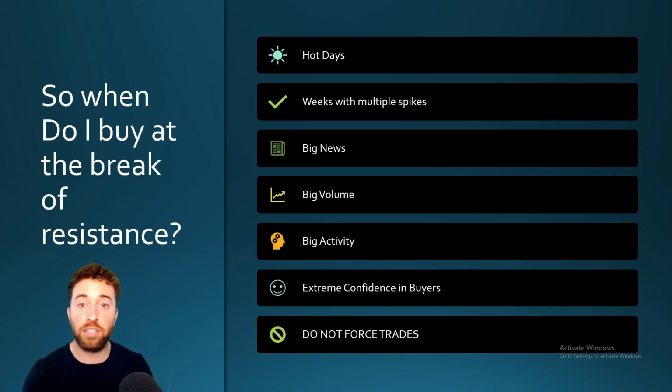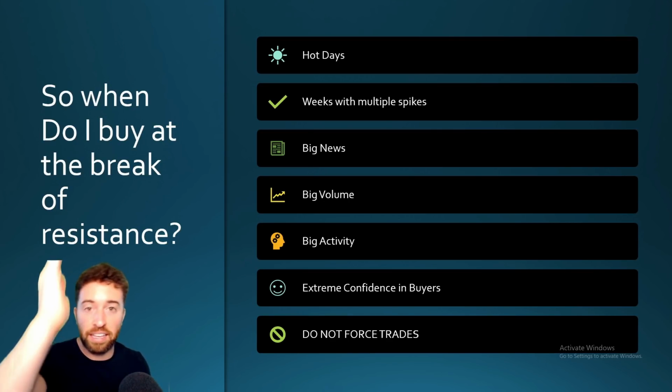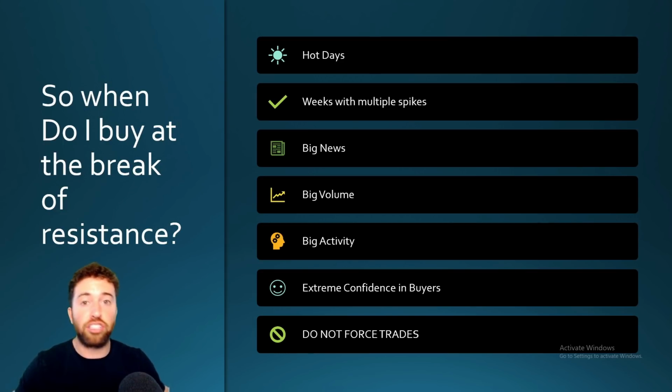We talk about stocks with big news. Let's say it comes out with positive phase 3 trials. We're going to see big volume come in. And if the stock has a massive spike, we're going to see extreme confidence in buyers as people say, I'm making so much money, I can't wait to buy more. That's taking all the hype from other plays and bringing it over to this play. So the more excitement we have in the market, that's when you want to buy breakouts.